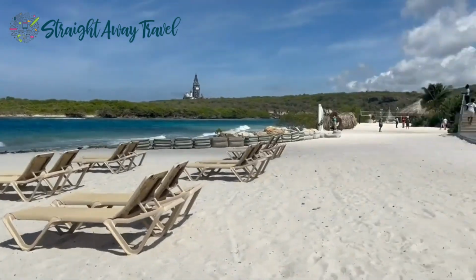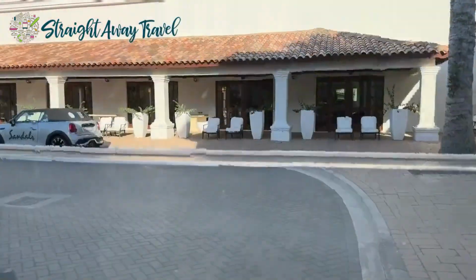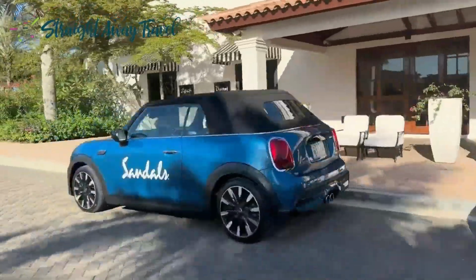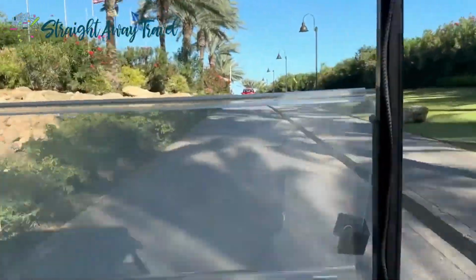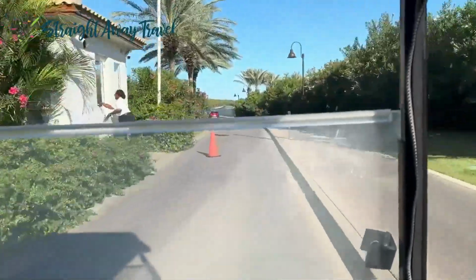This was an absolutely amazing place to stay. The weather was fantastic every time we were there. Here we have the front of the resort. I didn't want to end the video without making sure that you could see the brand new pickleball courts. So the resort just put in 8 new pickleball courts.